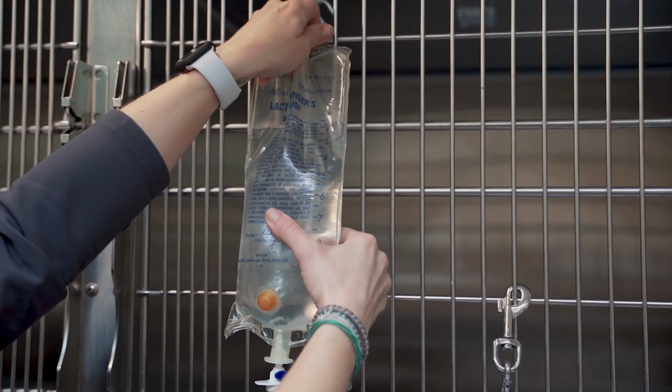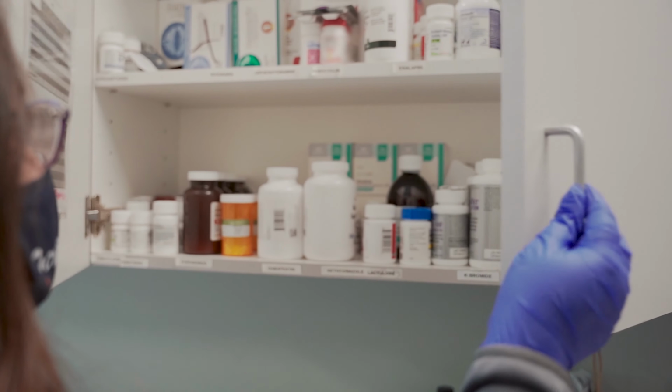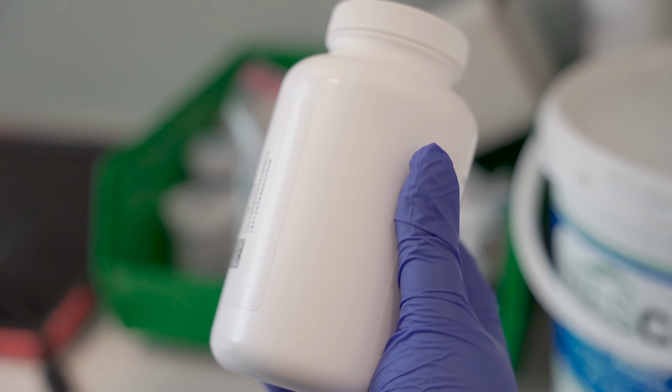If the dog is having seizures or tremors, then we're going to want to hospitalize for aggressive IV fluids and medications to help stop those twitches and tremors. In extreme cases, we may think about doing what's called a gastric lavage, where we pump the stomach, so to speak. That's very uncommon. Usually just inducing vomiting is enough.